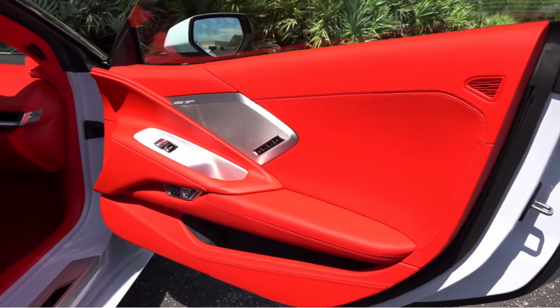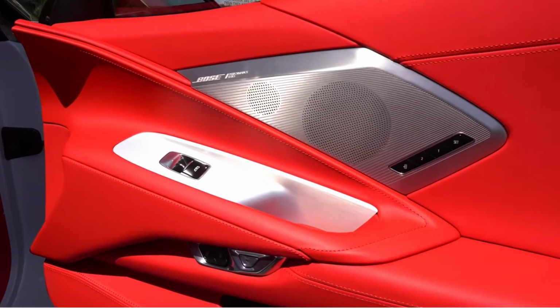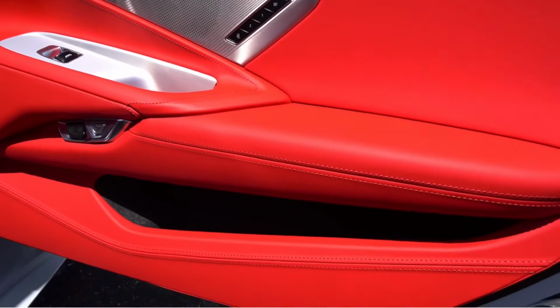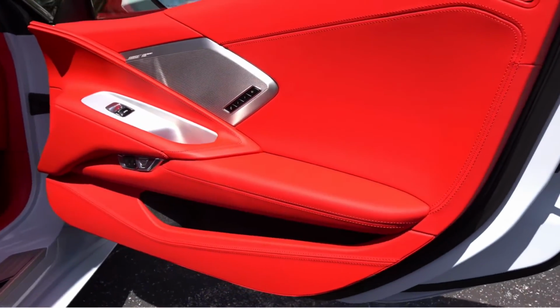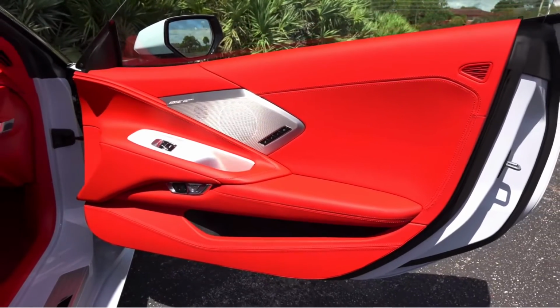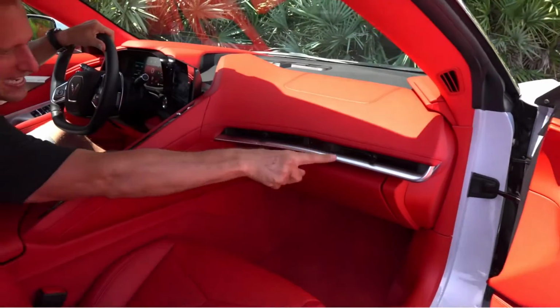I believe that this is a GT3 package, which is the highest package you can get without going to the Z06, because of the red leather option. In that particular package, you can get up to 8 colors in the interior, and one of them is this brilliant red color. And it goes all over the car. When he opens up those doors, that red is just screaming. And it's actually a hallmark of Corvettes from days past.